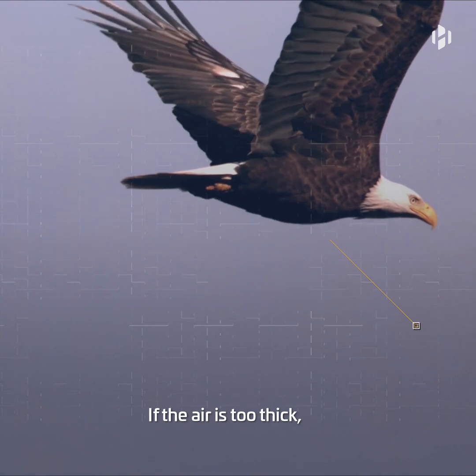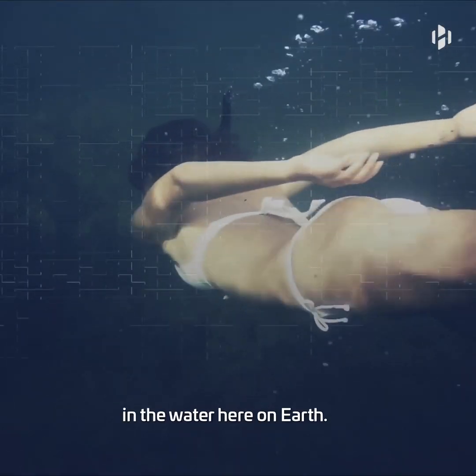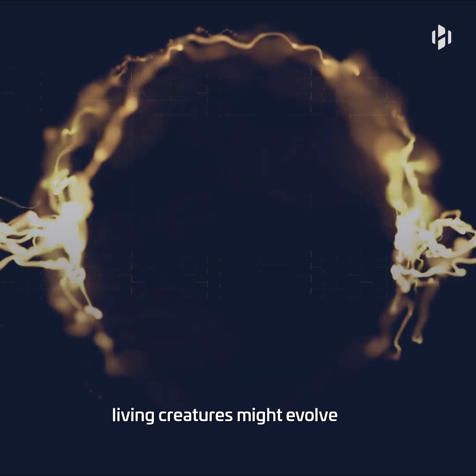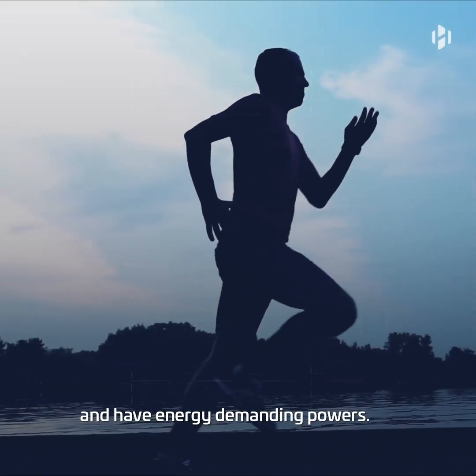If the air is too thick, more living creatures can fly, just like we swim in the water here on Earth. On the other hand, if the air is lighter and full of oxygen, living creatures might evolve to produce more energy and have energy-demanding powers.